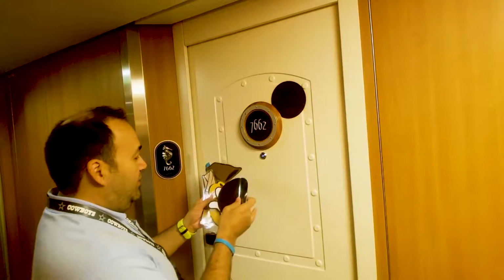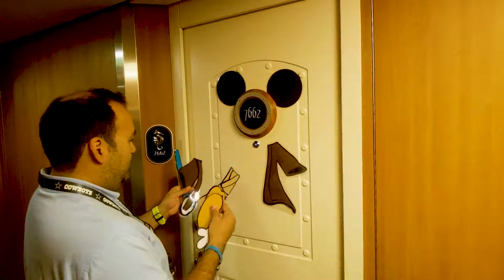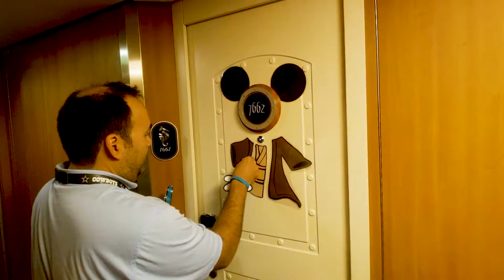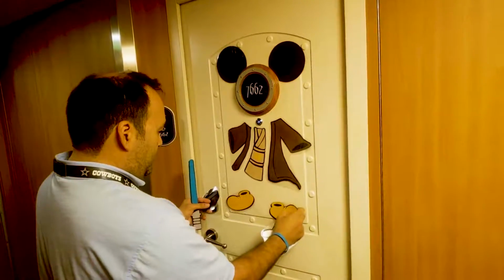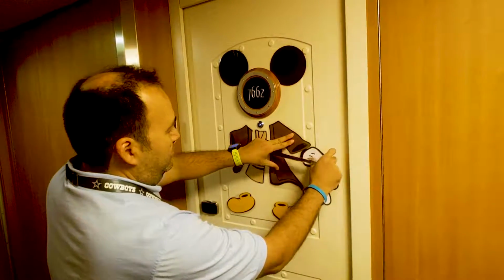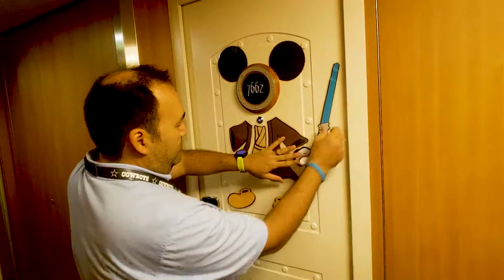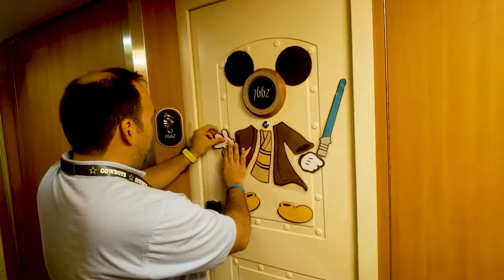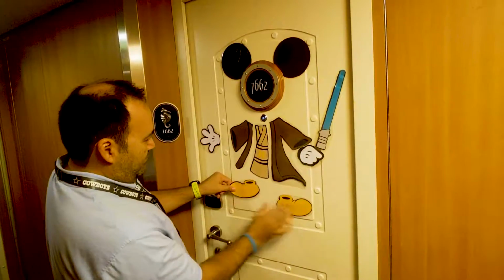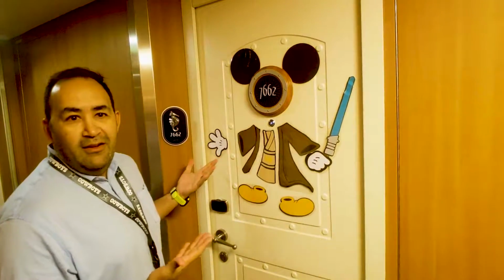All right, so we're going to make the Jedi here. Oh, I dropped it. We'll give him the lightsaber right there. Oh, he keeps falling off. Okay, there you go. So now if we get lost, we just look for the Jedi.